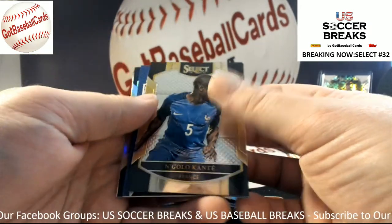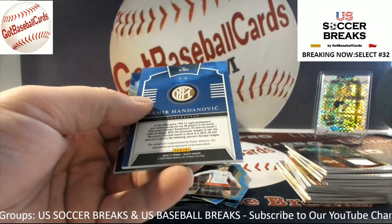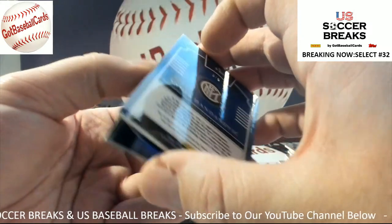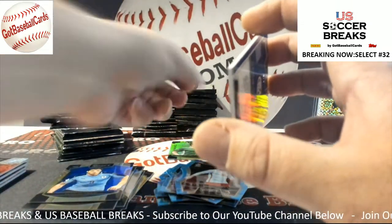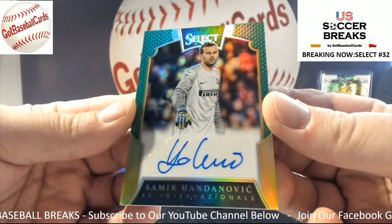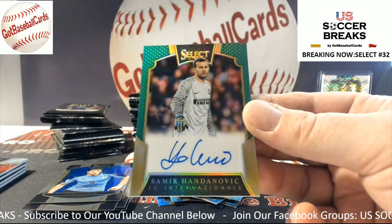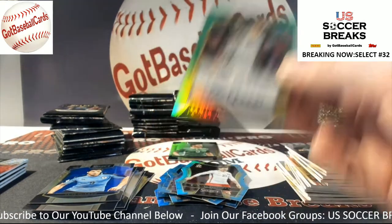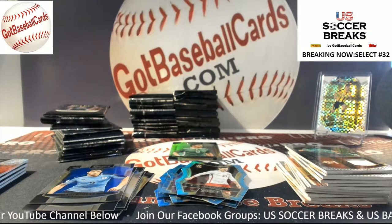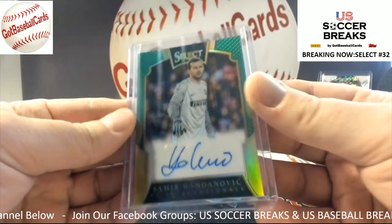Alright, let's see what we got here. Who's it gonna be? Wow. Talk about a short print for Inter and Anthony. Nobody wanted him. Numbered to 5. Samir Handanovic. Go Anthony. It's going to be 5 of 5.